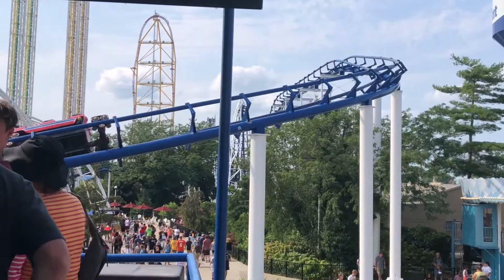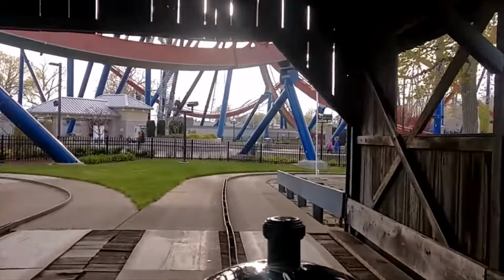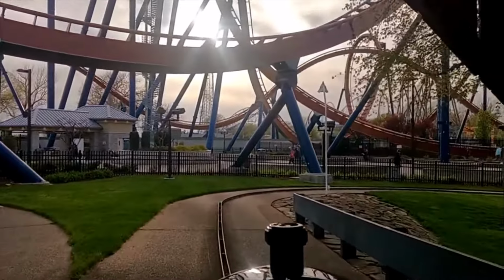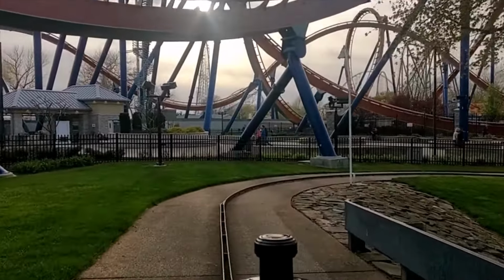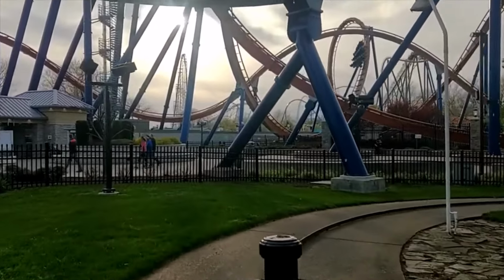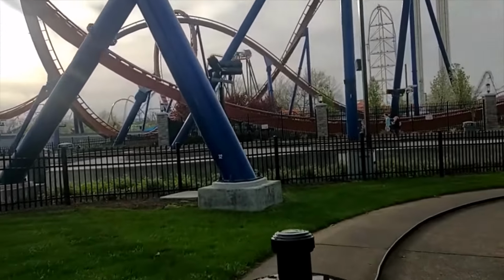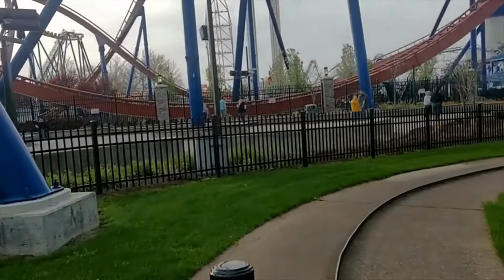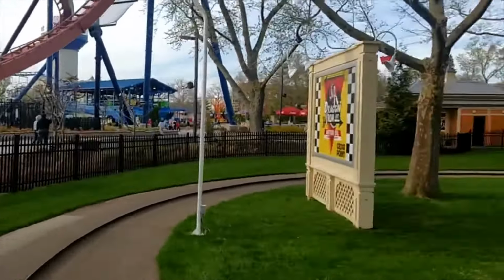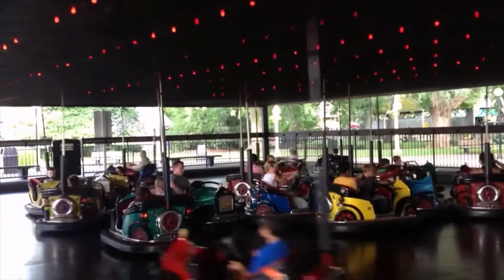Number 33 is Cadillac Cars. The other antique cars being gone is somewhat sad, but this one, it's fun. I like the way you go up a hill, the way you do kind of pilot it on your own, the way you're near Raptor is fun, and it's a very great ride for kids to enjoy. It's not a major thrill experience by any means, but it's one of the better family-oriented experiences in the park. Number 32 is Dodgem, a larger scale bumper car, so larger scale fun.